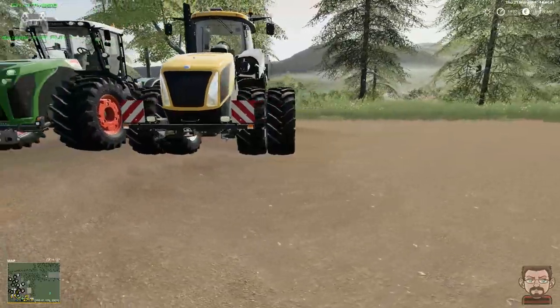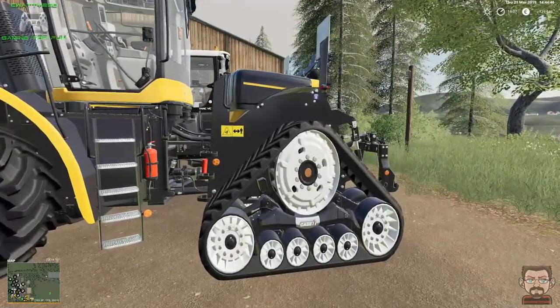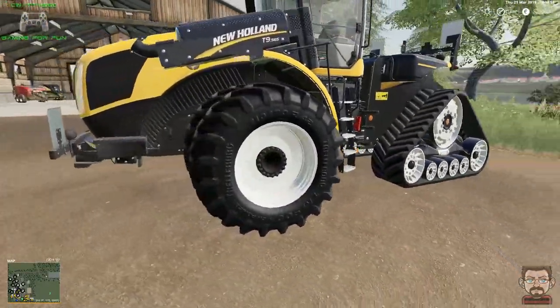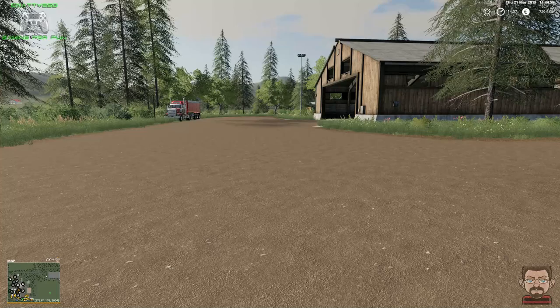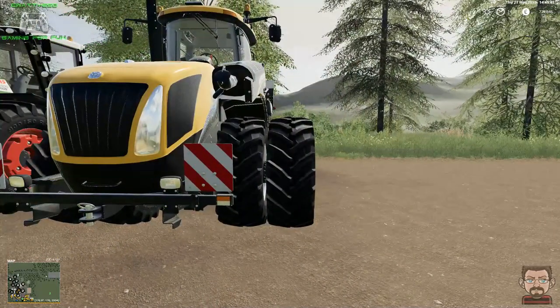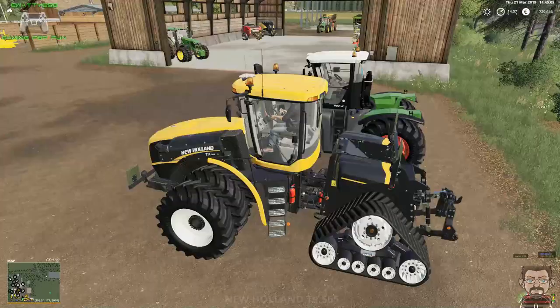And then we've got the big New Holland T9. Awesome bit of kit this is. Tracks, twin wheels. Hopefully it should be able to do a lot of the jobs the Fendt did, the ploughing, cultivating, stuff like that, but without some of the other issues that it got into.